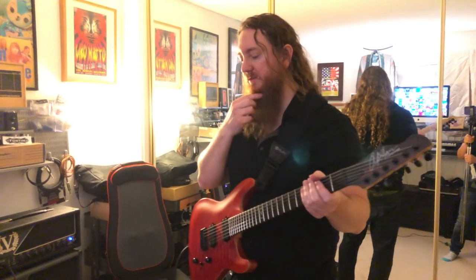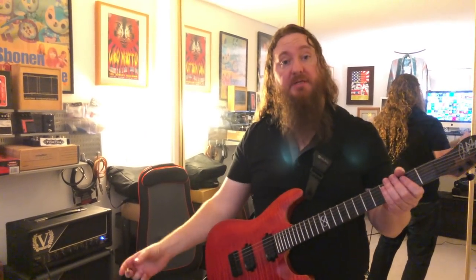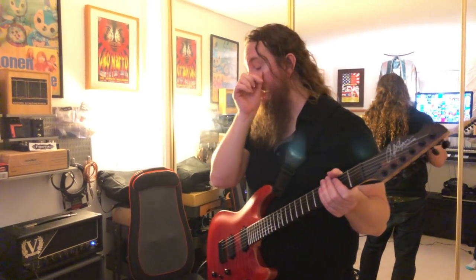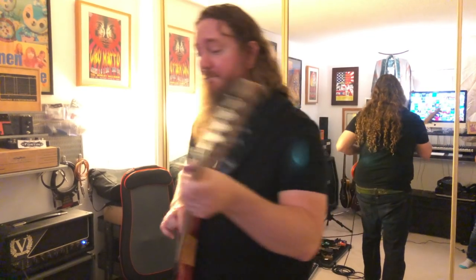So what is it? What is phaser? Why is it here? Why is it the only Mooer pedal on the front of my amp? Well, those are all dumb questions, and I'm out of here.